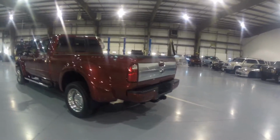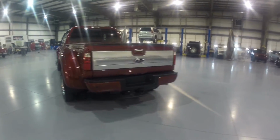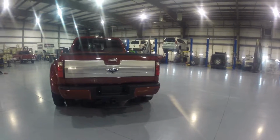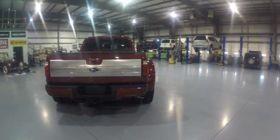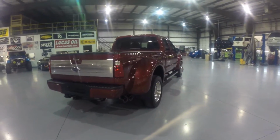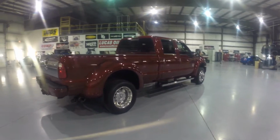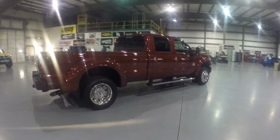Also, this was a special order vehicle with every single option. Most F450 Platinums, the window stickers are anywhere from 72 to 73. I have the window sticker. I ordered every single option that Ford offered. Window sticker is right at $77,000.